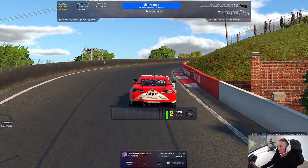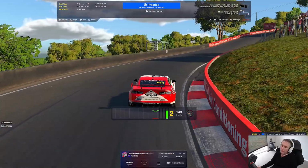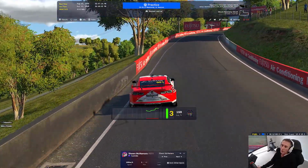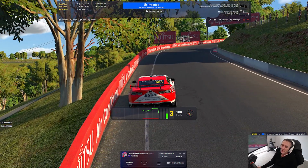I'm not sure what took me so long to get back to full throttle, but anyway, up into third, get the car right out to the Fujitsu wall. You want to be almost scraping the mirror there and pitch the car in quite early. Now, you shouldn't need brake here. You should not use any brake in this section.